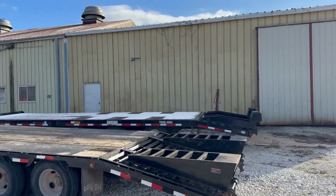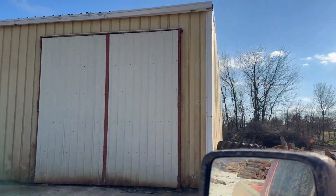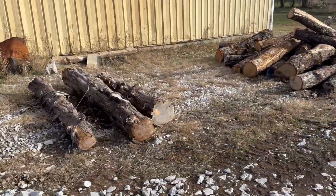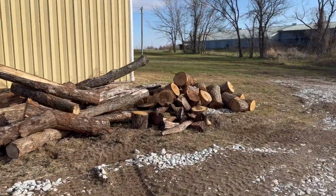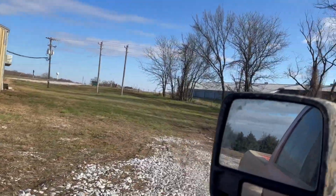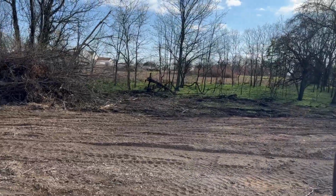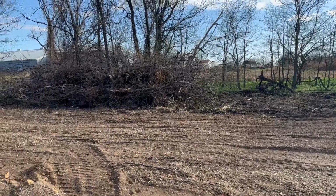Still a little snow on the Trail King trailer there. It's been out of the sun. Old tires. Some cedar logs. Firewood for the shop. Brush pile there. A lot of that brush there is from the tree puller when we were playing around with it. I still need to put the finishing touches on that video.